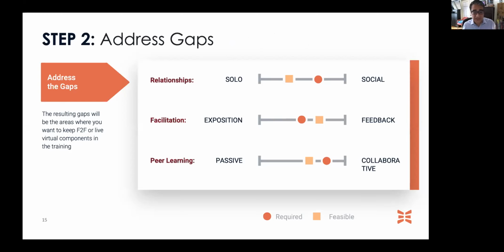And then also, of course, how do we address those gaps? So we're going to look at how do we address those particular gaps. The orange circles you saw before on the previous slide that you're also seeing here, this is determining what's required on these different spectrums, on these different scales. You know, how social does the relationship component have to be in the program? How much do we have to be able to facilitate feedback? Now, the yellow squares that you're seeing are showing us what's feasible.